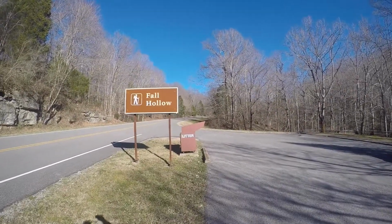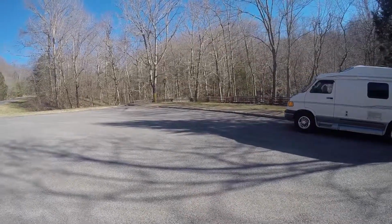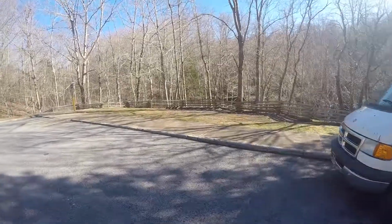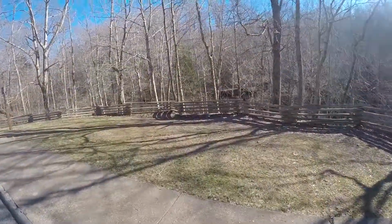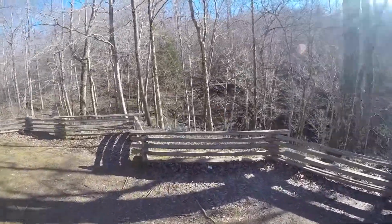I'm at Fall Hollow. It's supposed to have some waterfalls that are within walking distance. Literally wraps around and heads down so you can view the falls from the top.